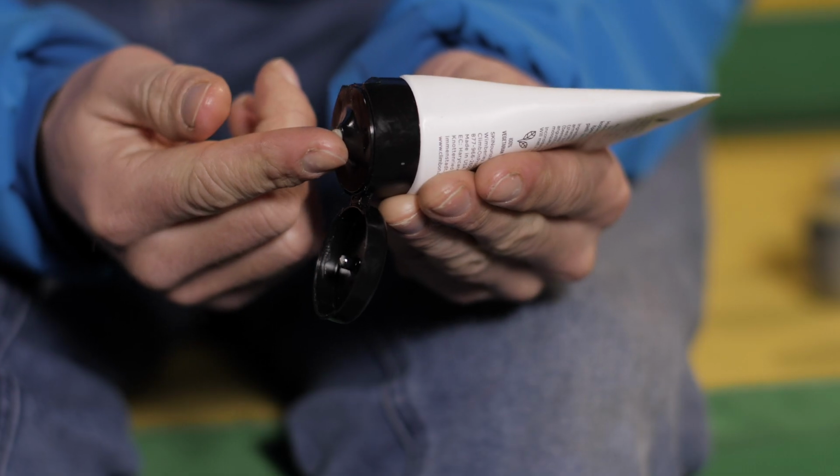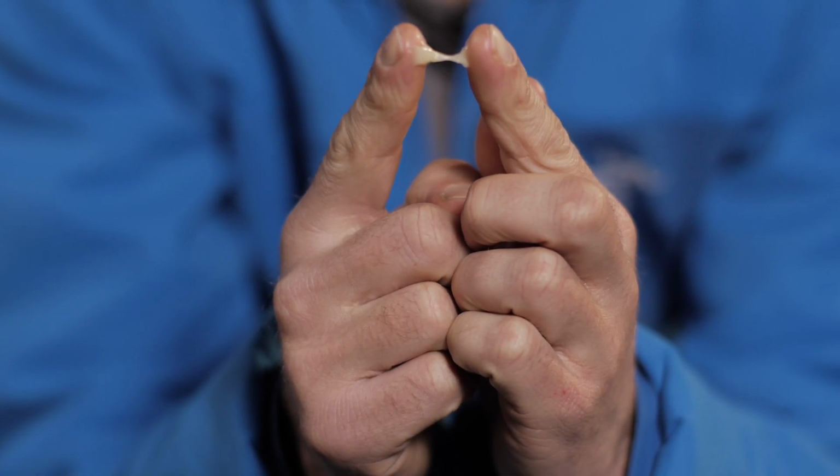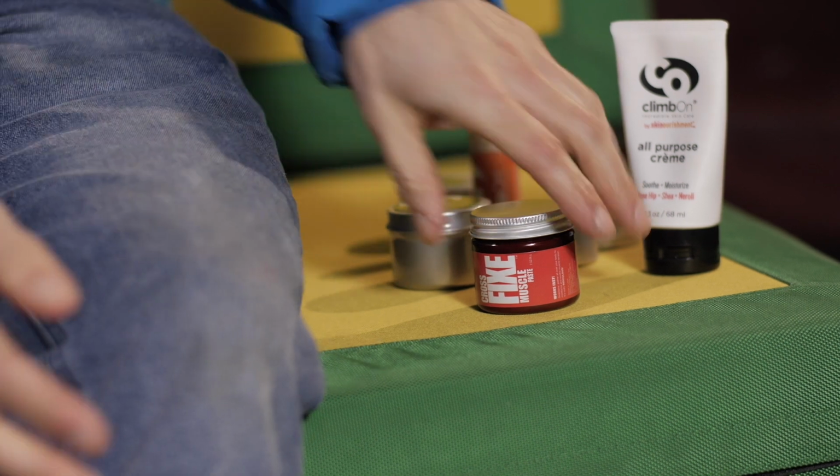Another thing I like is this Climb all-purpose cream. This is more of a lotion, as you can see, more lotiony in its texture and substance, but still with that beeswaxy little color to it. What I like to use this for is in between your fingers. You know when you get really dry skin and you don't want to smother it with moisturizer because your hands will be all soft and ridiculous. This stuff makes sure your hands are moisturized and hardened without softening them up, which is a great little touch.